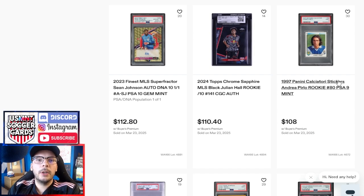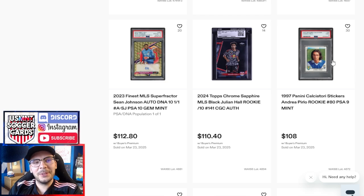You have a Pirlo Rookie. This says rookie. I think this is also second year. Anyways, this is pretty low compared to where the sales have been. But again, at one point in time, it was sort of known widely as a rookie, and now it's not. The year before is a panel, though, so I do think this is the first good-looking sticker, depending on how much you care about that.